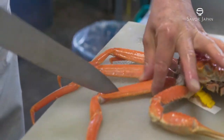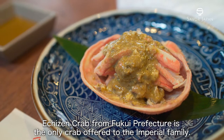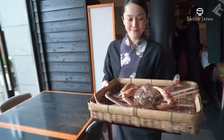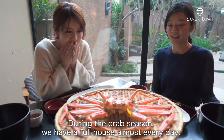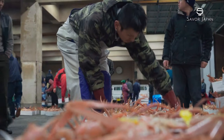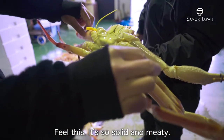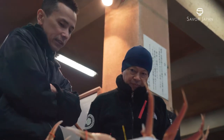The highest quality crab is said to be the Echizen crab from the Japan Sea. In the winter, Japan goes crazy over the yellow tag that marks Echizen crab. Only crab caught at three specified ports can be sold as Echizen crab. We met a man skilled at selecting the best specimens within the premium crabs.